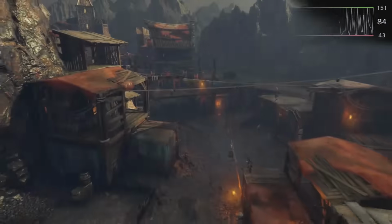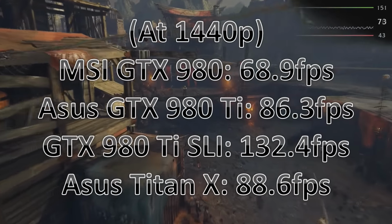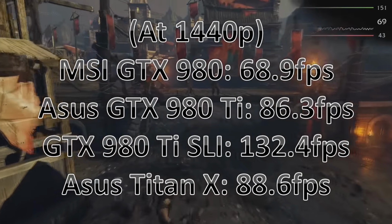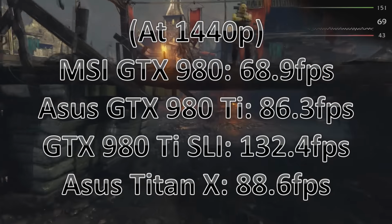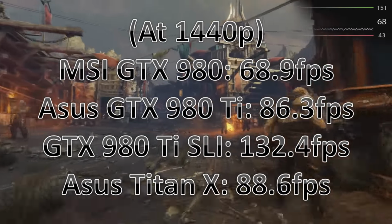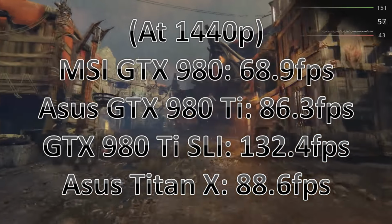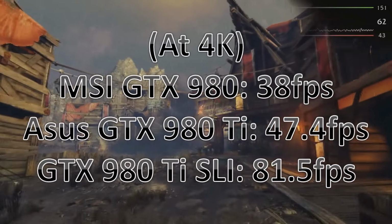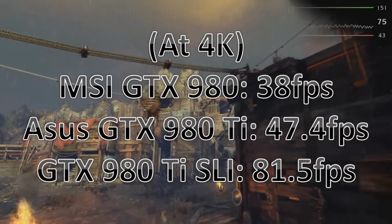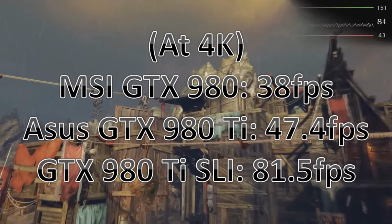Now the last game I want to do is a high requirement game, Shadow of Mordor. At 1440p, they all keep over 60 frames. However, the 980 Ti still pulls quite far ahead of the 980 and is very close to the Titan X, only 2 frames away. And then when we jump up to 4K, you still see that this game is an absolute beast to run. Even the 980 Ti by itself was struggling at 47 average frames per second.